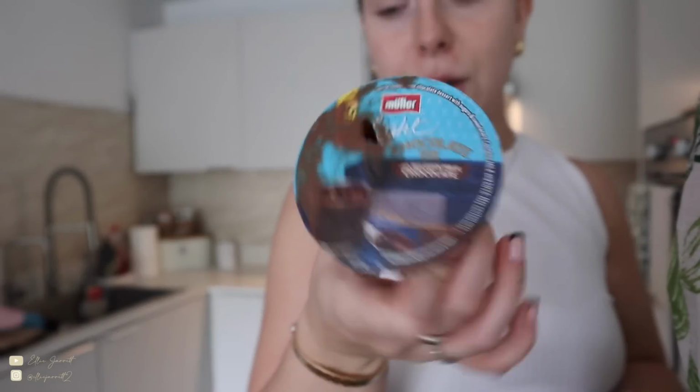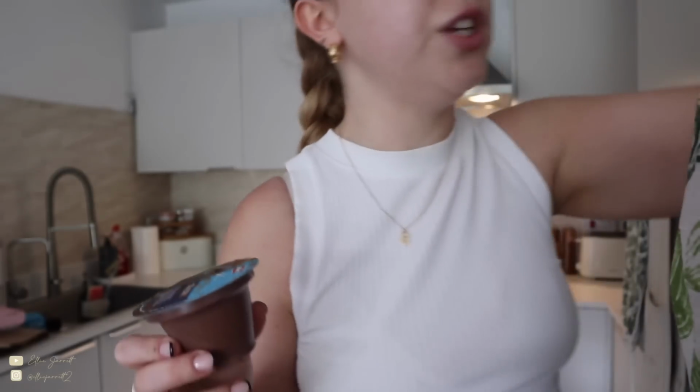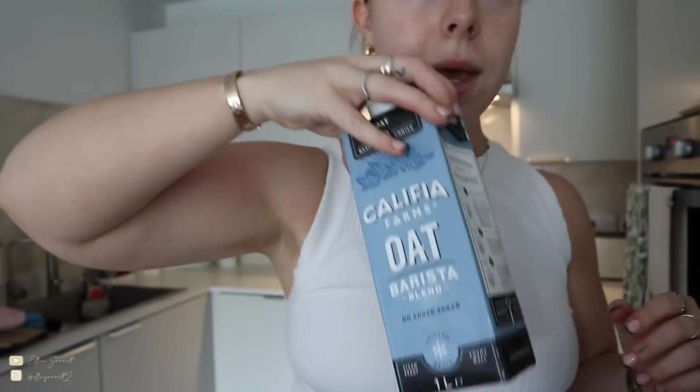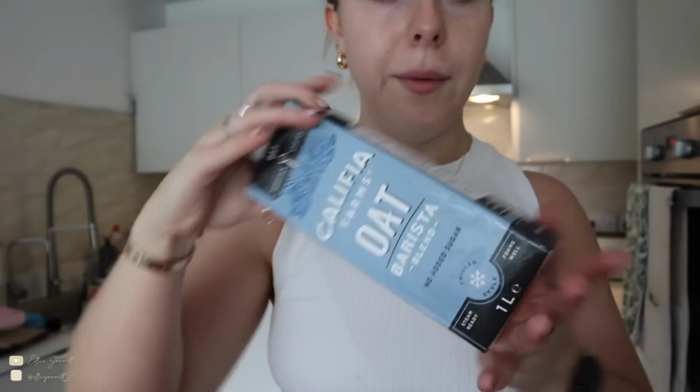I got some strawberries. Something's leaked on there. Oh my gosh, no. I got these yogurts and one has opened. They've come straight out of the packaging, which is really bad. Some more cappuccino sachets, love these. Got some more milk. This is my favorite oat milk, by the way. I got some cards for upcoming birthdays, weddings, etc.